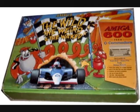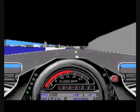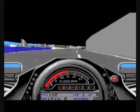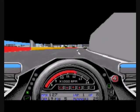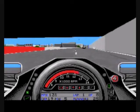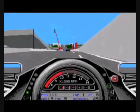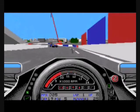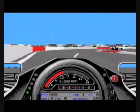First of all, you had Geoff Crammond's stunningly good Formula 1 Grand Prix by Microprose. This offered realistic Formula 1 racing like never before, with a dizzying array of tweakability and realistic touches. The game was playable as well, capturing that fine balance between realism and accessibility that Geoff Crammond seems to hit perfectly with every game he releases.